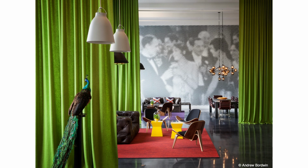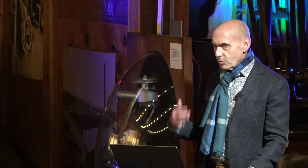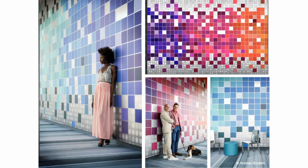So I'm a color strategist, so I'm always looking for a reason. There's so many colors out there, how do you make a decision? This is a loft on D Street. When you drive by at night, you see it, it's lit up at night.